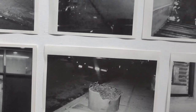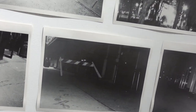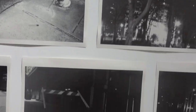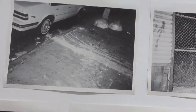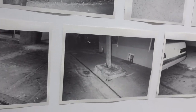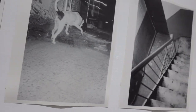And I don't know, but I would say that these are probably old. I'm looking at the cars and stuff, and a lot of these look like they're from maybe the 80s. And you could probably still walk two or three blocks away from here and find a lot of these features still intact.